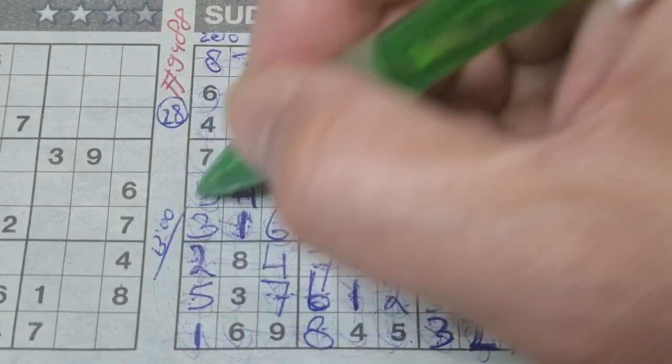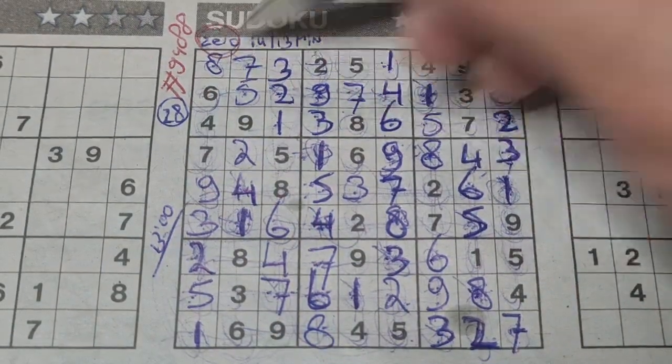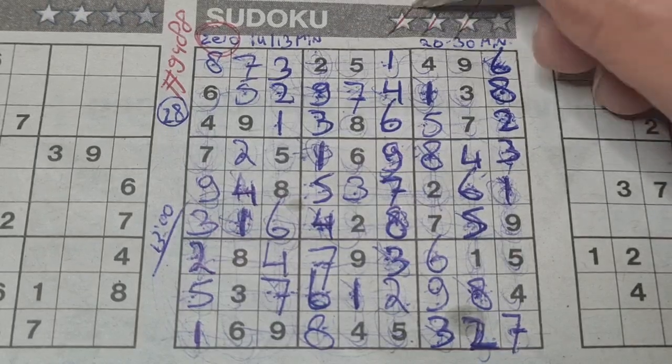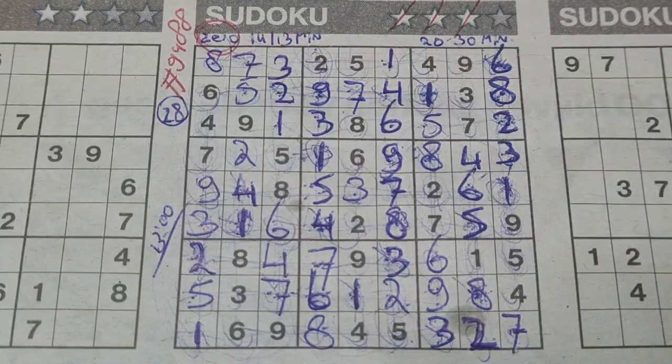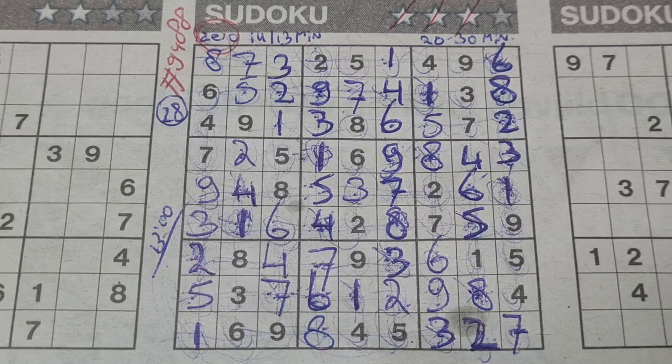Well, told you, I need to be faster than 30 minutes for a zero stars puzzle. Not the three, not the two, not the one. Definitely a zero stars, and I like this one. Yes, I really do think so.